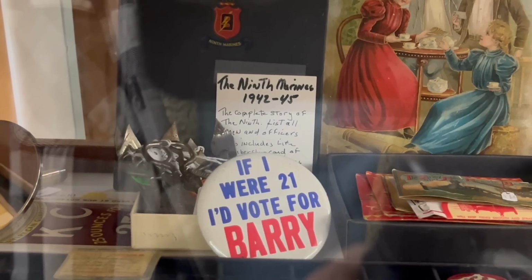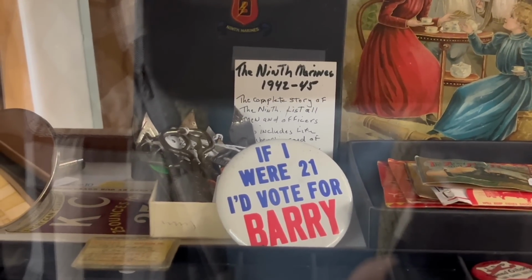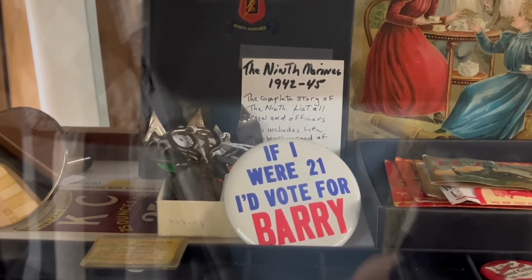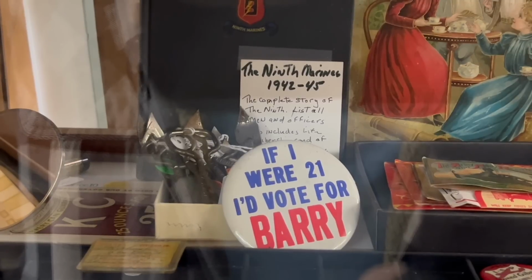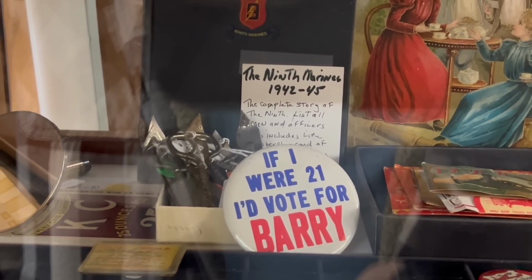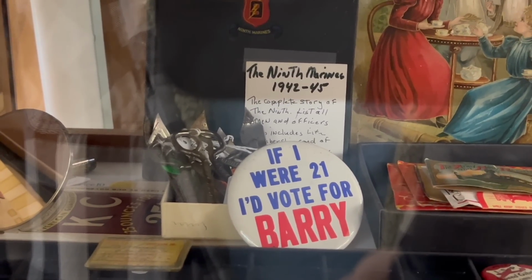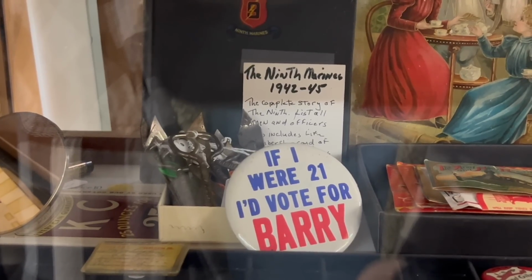If I were 21, I'd vote for Barry. That's from the Barry Goldwater campaign of 1964. The voting age was still 21 at that point. There was a lot of talk of making it 18. Eventually, it did become 18 because the irony that you could be drafted and sent to fight in a war at age 18 without the right to vote became too much for people to bear.